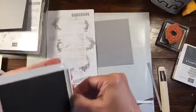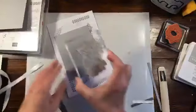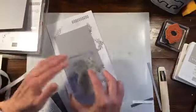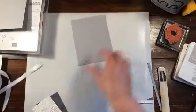Now what I'm going to do is ink this up. I'm going to stamp the whole thing off, and then I'm going to try my best to kind of line it up in here a little bit. Just so there's a little bit of something. It doesn't need to be dark necessarily.